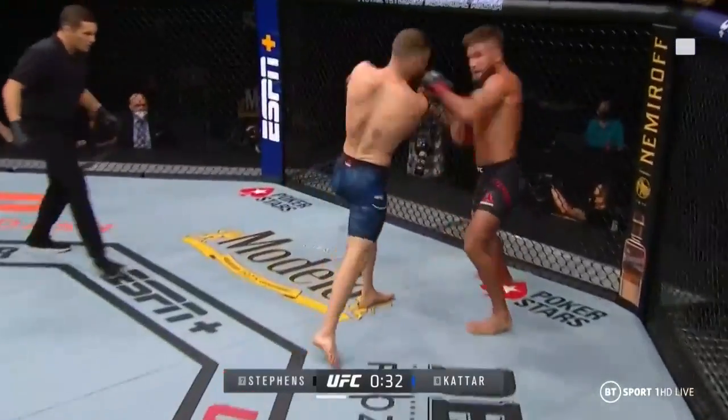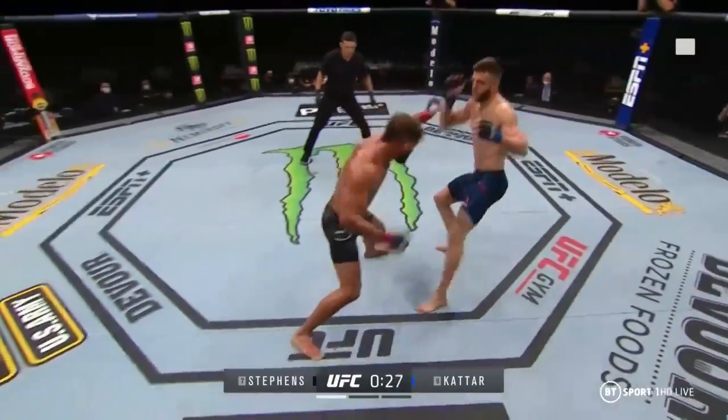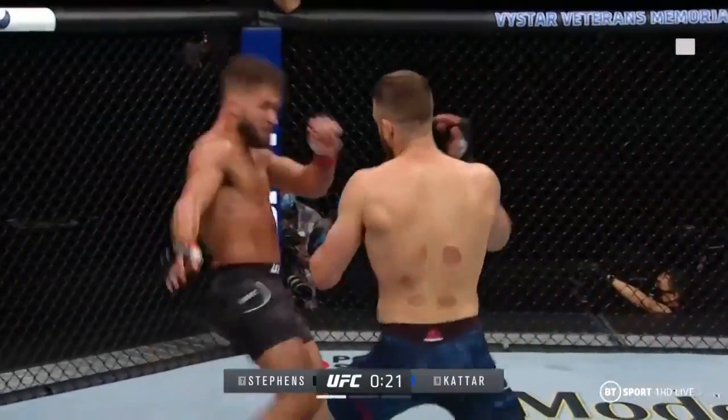Oh! Huge right from Kattar. Big right. Stevens' hand up for Kattar. Oh, man, that was nice. Fantastic right hand. Stevens did land a big shot in there as well. That was a beautiful right hand, long, straight right hand by Kattar.